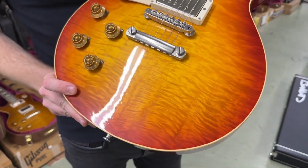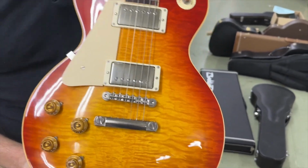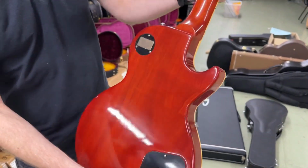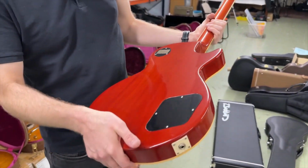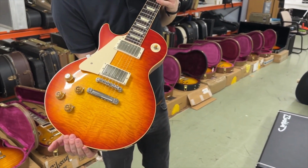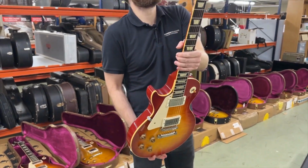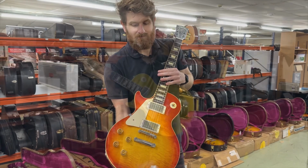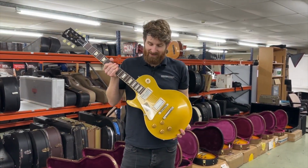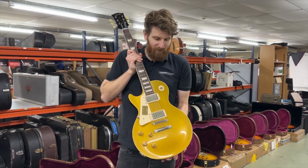This is 2012. Again, it would be a hand-picked top, but everything else is fairly standard for an R9. Nice big neck, but again in fantastic condition with case tags, and they do all have their shipping boxes as well, as you've seen. We've run out of bursts, sadly, so you've just seen the last burst, but we'll give you a gold top instead.